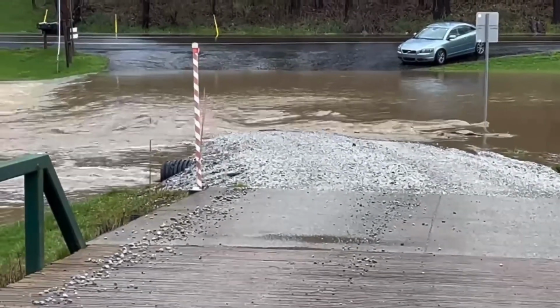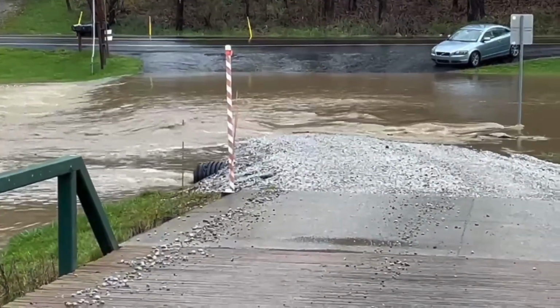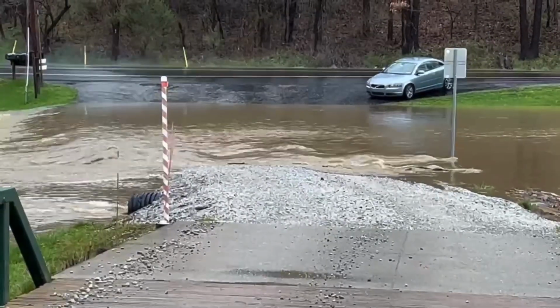Didn't do so much. There's some water in that, but we need some more pipe. That looks like we need to build the road up a little bit.